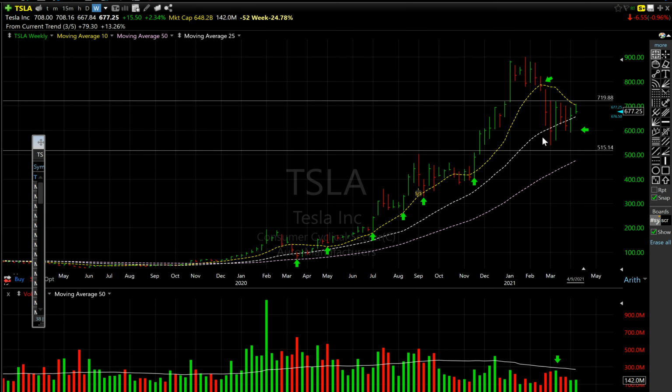So if you look at the stock, it is now trading around its 25-week moving average for the last 4 or 5 weeks, and it's almost 25% off its peak. It was around 35 to 40% at some point, but it has rebounded quite a bit after that.